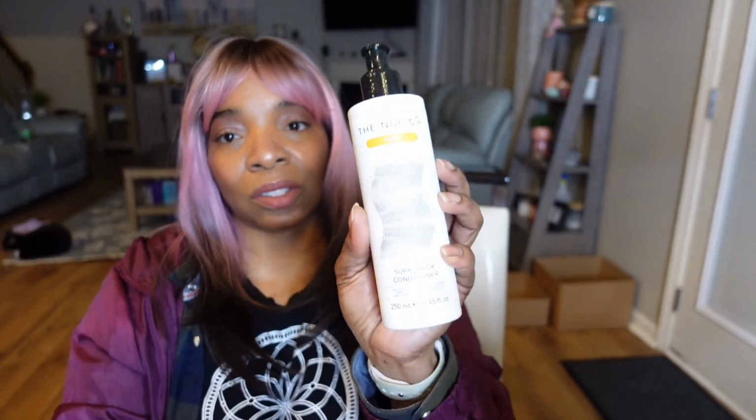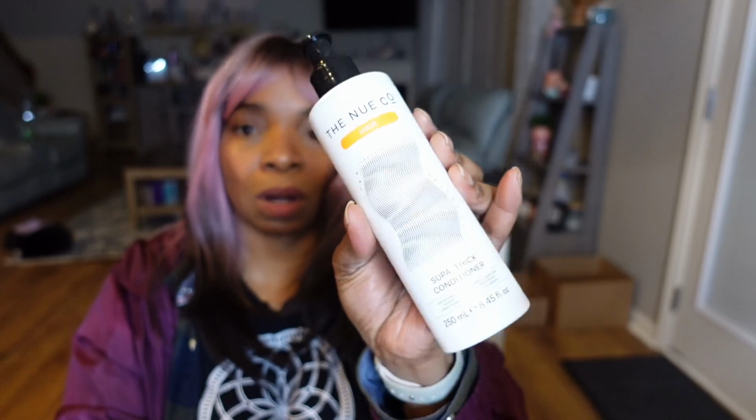So, yeah, they've got the directions on here, and I'll put the MSRP, or the price that it retails at, here somewhere. So yeah, this is anti-breakage. I might take this to my hair salon for her to use it on me and my daughter.